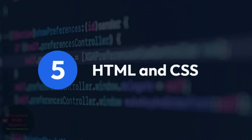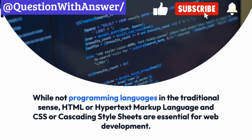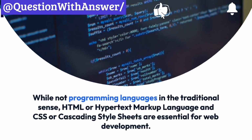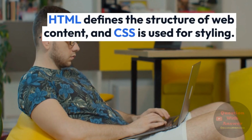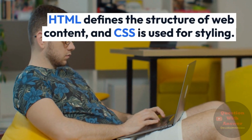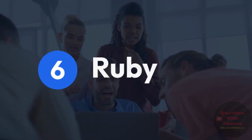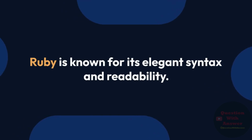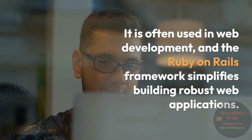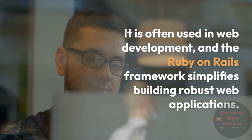5. HTML and CSS. While not programming languages in the traditional sense, HTML or hypertext markup language and CSS or cascading style sheets are essential for web development. HTML defines the structure of web content, and CSS is used for styling. 6. Ruby. Ruby is known for its elegant syntax and readability. It is often used in web development, and the Ruby on Rails framework simplifies building robust web applications.